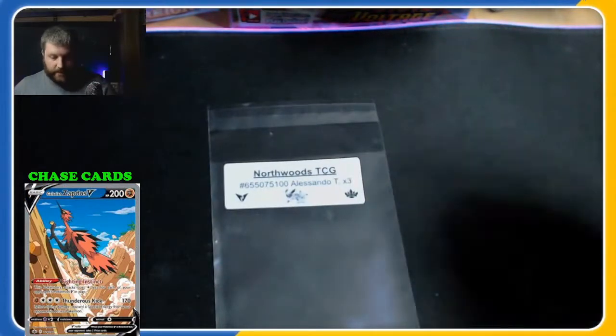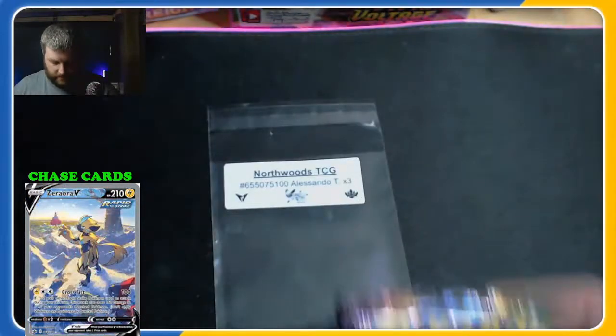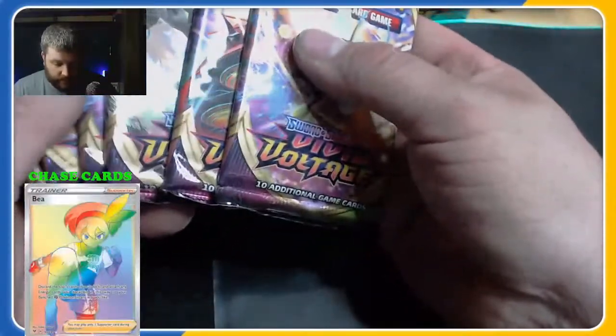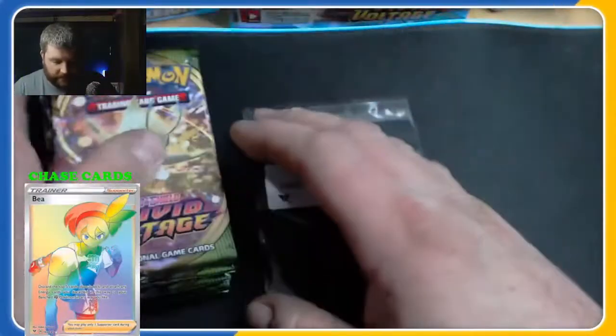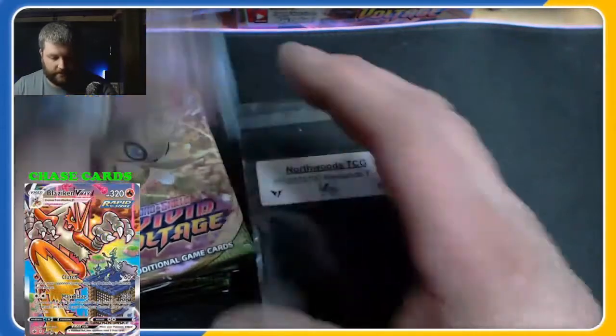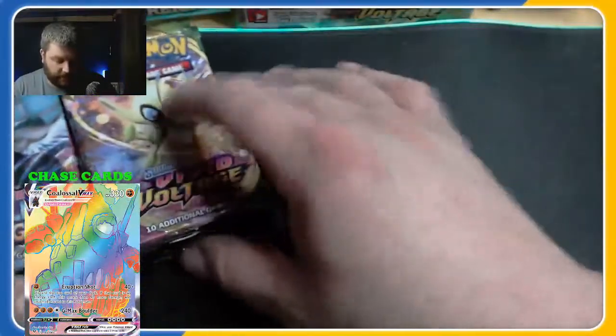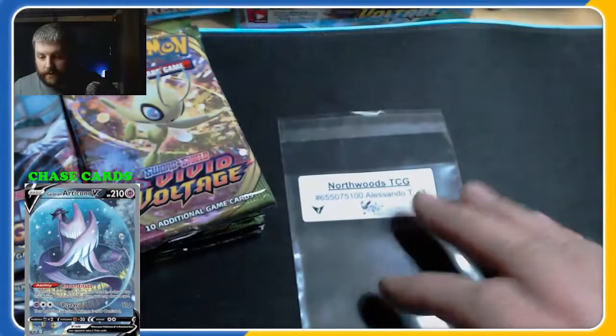All right, we are down to the last ones here. So we got 1, 2, 3, 4, 5, 6. 6 there. We got 1, 2, 3, 4, 5, 6. So we got 6 and 6. So everything's accounted for and ready to go.